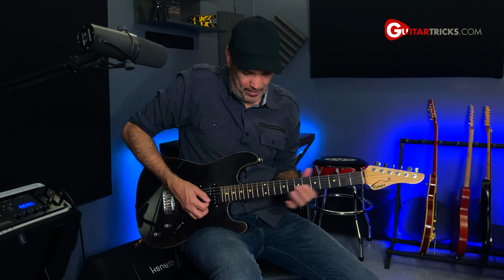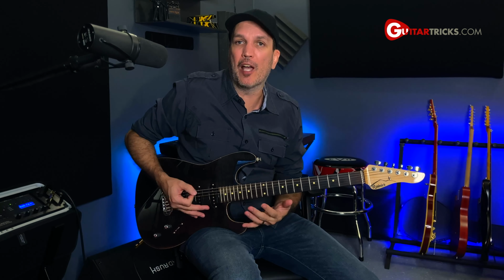What's also cool is to use your switch in your different pickup positions as an expressive tool, especially when you're soloing, to give some different sounds when you're soloing. For example, I could be up here doing a lick, and then flip to the neck pickup and get a totally different sound in there just to build a dynamic arc in your soloing.